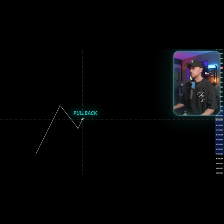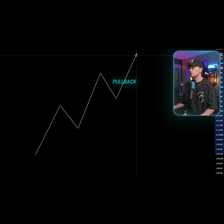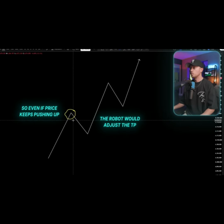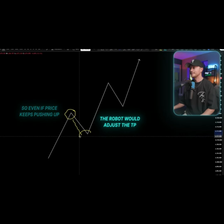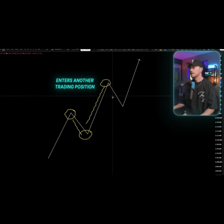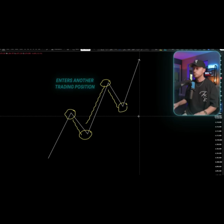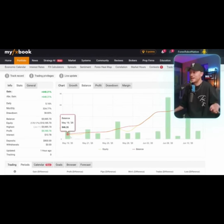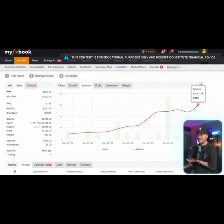But even when the market is trending, let's say the market's trending, it pulls back like this, right? This is how the market actually works. So even if the price keeps pushing up, the robot will adjust the take profit so that when it comes down, you can hit this next level. Or if it comes up again, it enters another position and then it comes down and you hit this level. So the recovery mode really works. I have trading accounts to prove that it does. Like this exact trading account right here that I used in this challenge.